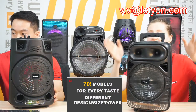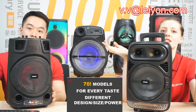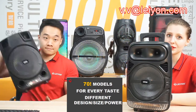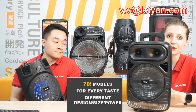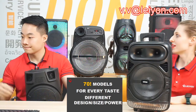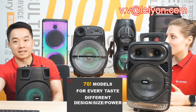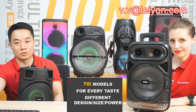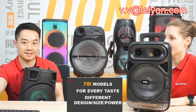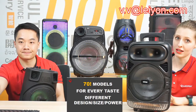For those who just joined us, we offer more than 70 models in party speaker, portable speaker, trolley speaker category. Really, 70 models. Different design, different power, different everything. Because we are manufacturers, whatever requirements you bring up, we probably could make it. For any information you need, please contact us.